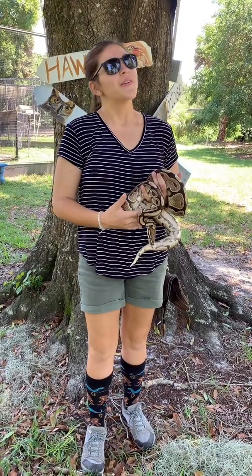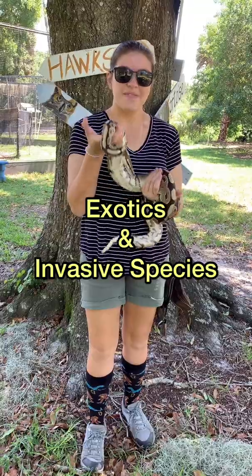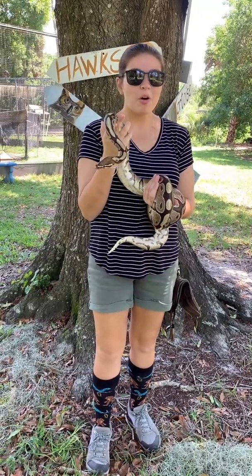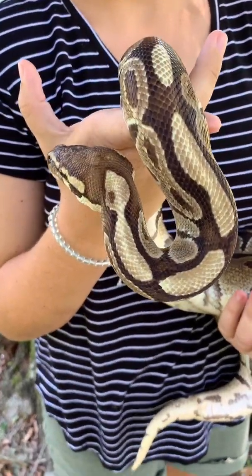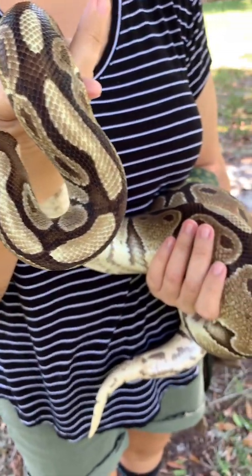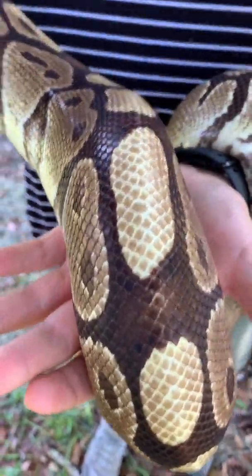Alrighty. Welcome back, guys. Today we're going to cover exotics and invasives. So this is a ball python. Now, you may know, being in the state of Florida, that we have a python problem. Ball pythons aren't really part of that huge problem, but they are in the exotic pet trade.